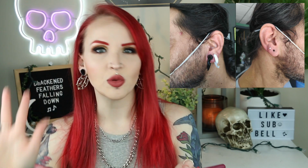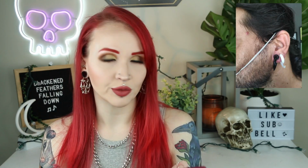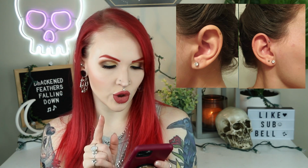Next we have Ronald. Ronald has both lobes pierced twice. You have a whole lot of open space that we can work with. I think on your left ear, a rook would be really cool looking. Next we have, they send a picture of both their ears. They have forward helix on their right ear as well as 2 lobes, and then on their left ear they have a lobe piercing.